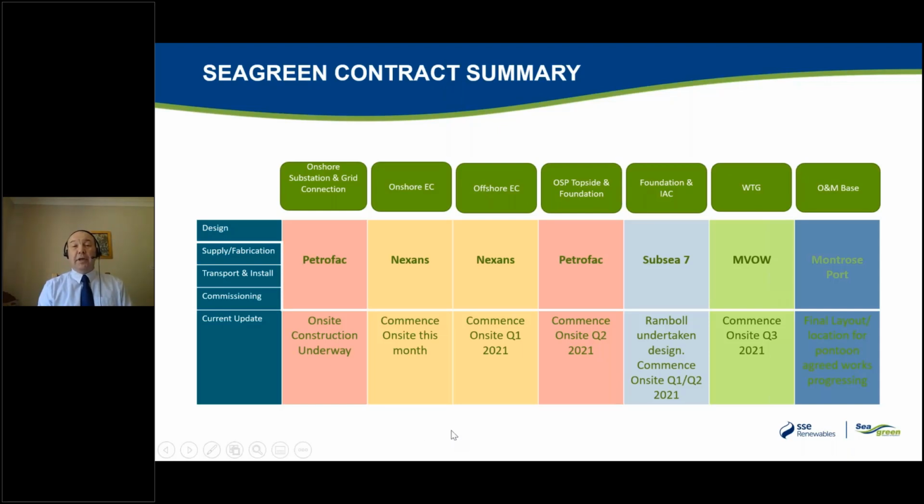And MW have already commenced their procurement and fabrication activities for their towers, their turbines, etc. And they have a forecast commencement on-site date of Q3 2021 with Montrose Port and the harbour facility for the operation and maintenance base. There's a really good piece of work that's been done with the final layouts and the upgrades and investment that's being put into Montrose Port is already underway.